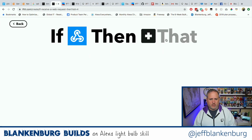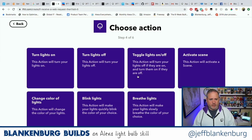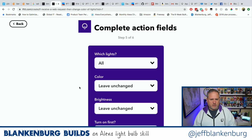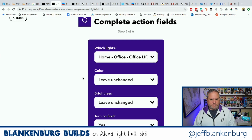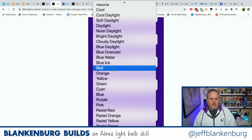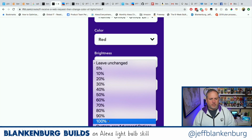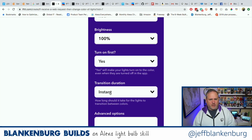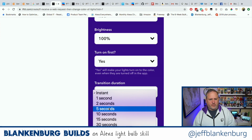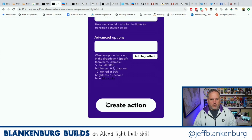And then in here, we have LIFX, which is the type of bulb that I have. And I want to change the color of the lights. And I want to choose only this office one. I want the color to be set to red. And we're not going to create all of these, but I'll create a couple. I want the brightness to be 100%. I want it to be turned on. I want like a 2-second transition. I'm guessing that'll fade from one color to the other. No advanced options. Create action.